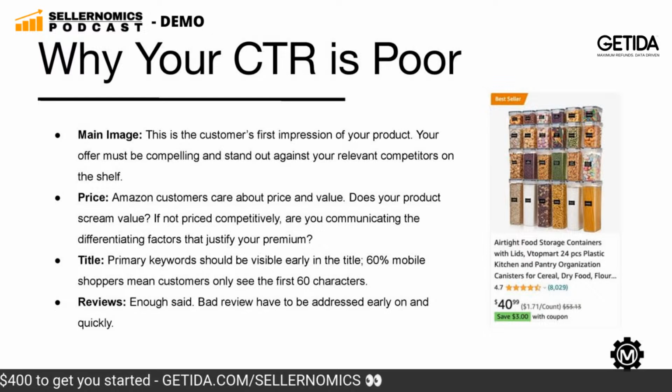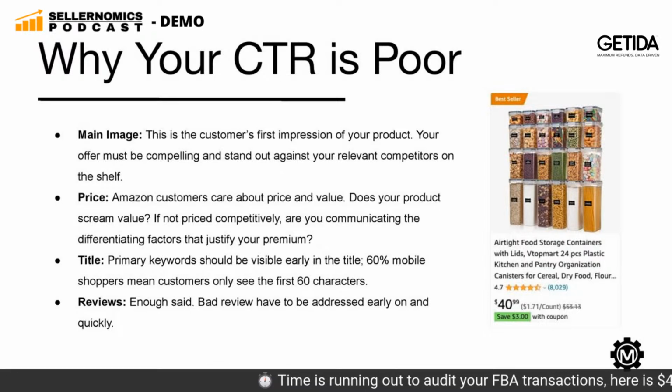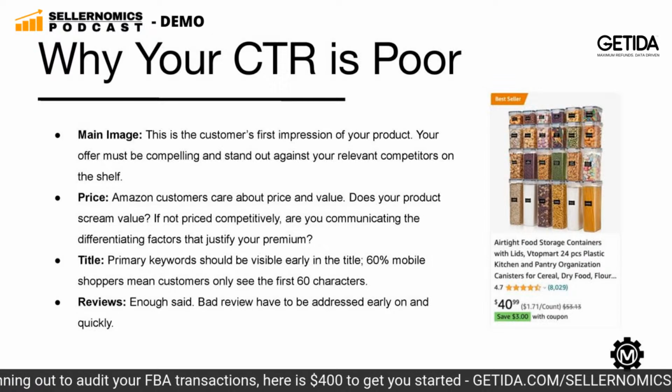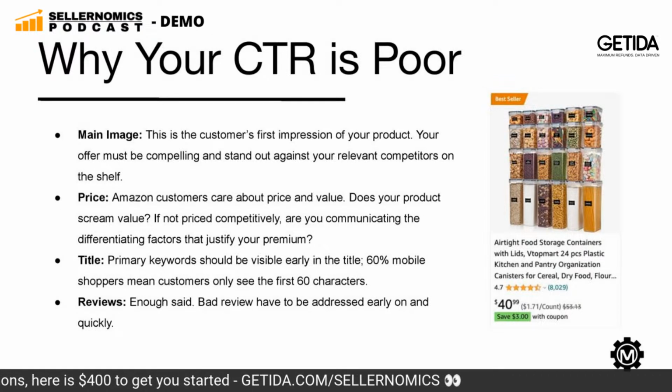But if you can't convey that your product is the best quality through the product tile, then how are customers going to know if they haven't clicked your product? And that's something that you always have to understand and really think about from the customer's perspective. People aren't psychic. They won't immediately know if something is quality. So your product also has to scream quality and premium in order to justify that price point.